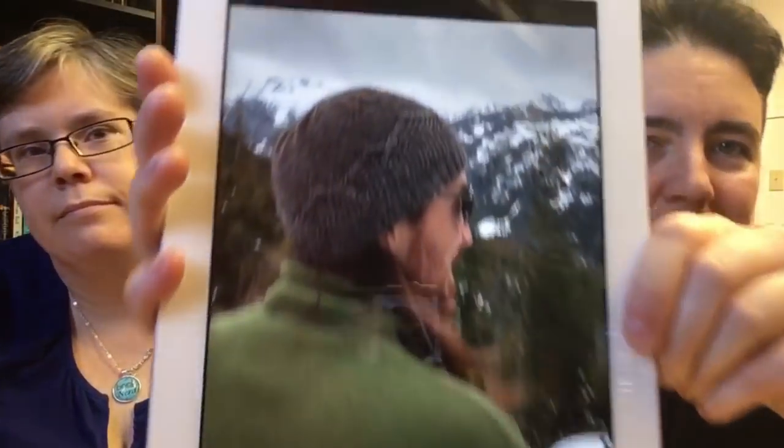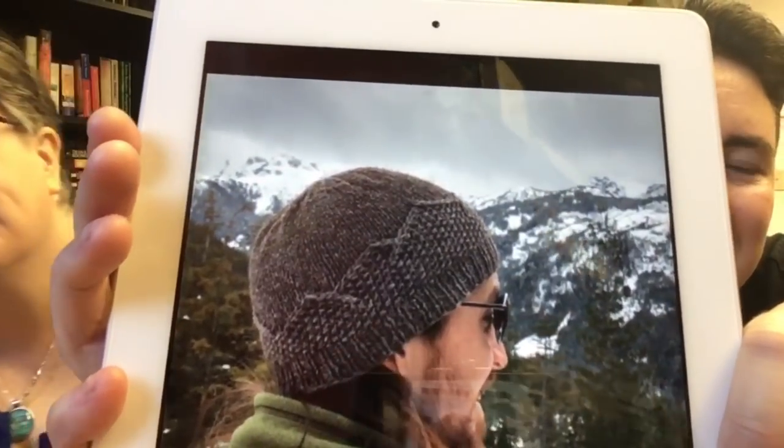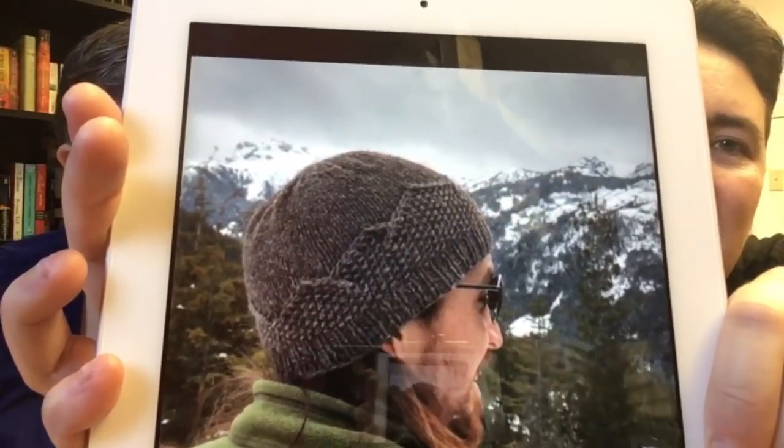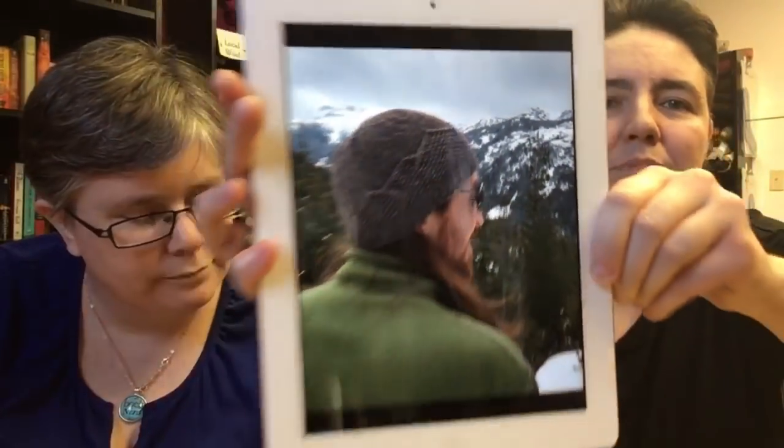So it just starts with a simple rib, and then it goes into a seed stitch. But then the seed stitch has kind of cable columns that shift around it to make it look like mountain ranges, and then it goes into a stockinette stitch hat. And I will show you a picture. Sorry, it's on the iPad, so it will be super glary, but you'll get an idea. There's the seed stitch background on the bottom, but then the cables on the top look like the tops of the mountains, and then into just a plain stockinette top.